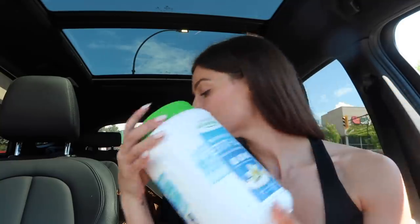I do have a favorite vegan protein though. It's by Sprout Living. Oh my gosh, they make the best protein powders. They didn't sell it there. I'm definitely gonna order more of that. But yeah, it's getting very hot in my car, so I'm just gonna enjoy this and then go clean. It is 4:30. I'm starving.